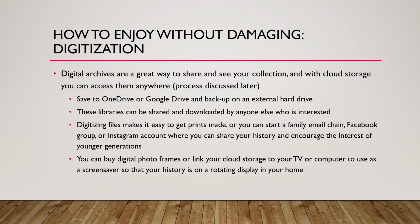Digital archives are also a great way to share and see your collection. And with cloud storage, you can access them anywhere, which is definitely an advantage. You can use OneDrive or Google Drive, and you can back up on an external hard drive. And then these libraries can be shared and downloaded by anyone else who's interested in your family.